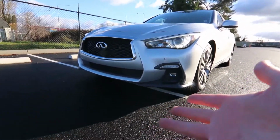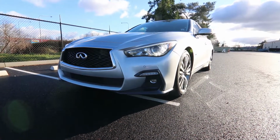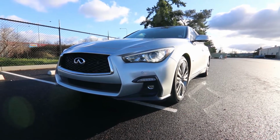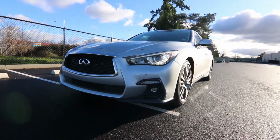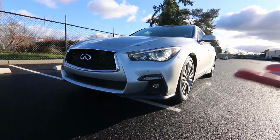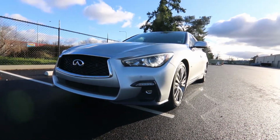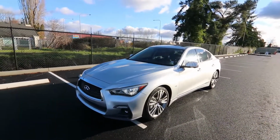You also have a more aggressive-looking front fascia with the Sport package. A beautiful vehicle. And in 2018, the Q50 was actually restyled, getting its first major restyling since it was introduced in 2014. So we have a restyled front and rear fascia, and the inside was also restyled. Looks-wise, it's pretty much current to the way the 2022 models look. If you park this next to a '22 Q50, you'd have to look really closely to tell the difference.